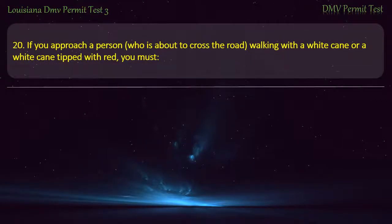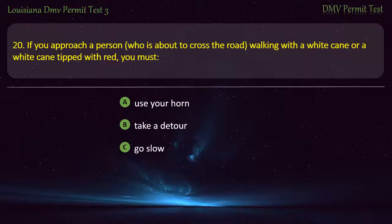Question 20. If you approach a person who is about to cross the road, walking with a white cane or a white cane tipped with red, you must use your horn. Take a detour. Go slow. Stop. Answer: Stop.